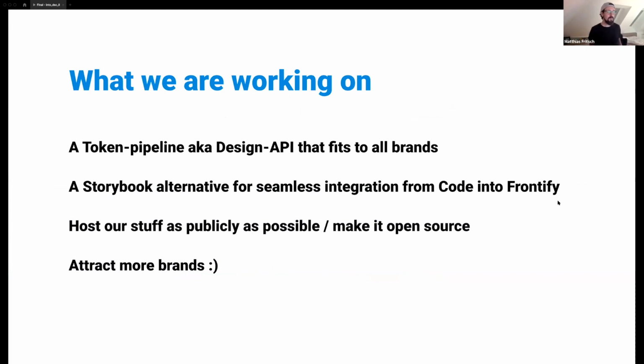What we are working on, as we mentioned before, is the token pipeline, aka design API, that fits all the requirements of the brands, especially when it comes to costs, versus building your own thing. We're also building the Storybook alternative for seamless integration of code into Frontify or any other documentation platform, you name it. One of the biggest challenges is to host our stuff as publicly as possible and make it open source. We really fight for that topic, because the benefit is so big, especially when others outside the group and outside the brands can contribute as well to scale this even more. And attract more brands and people to share this mindset and work on similar multi-brand design approaches, so that we can share each other's experiences and build stuff together.